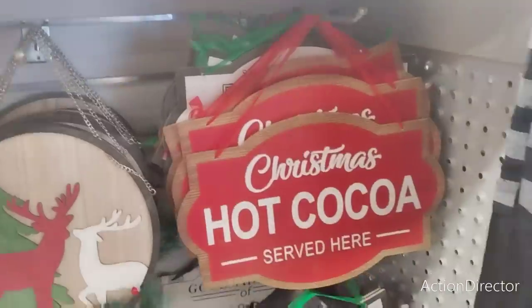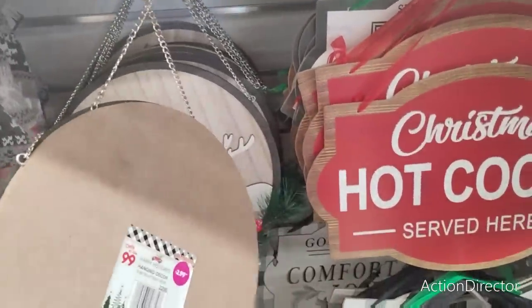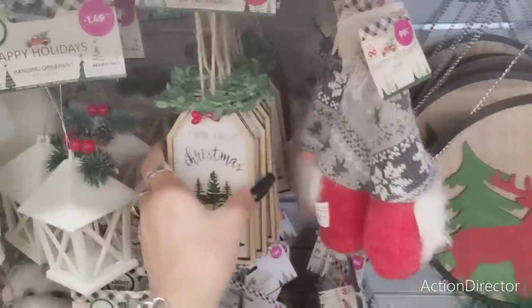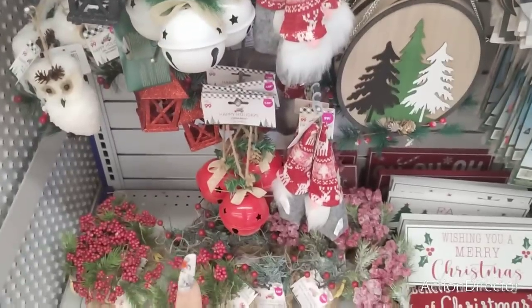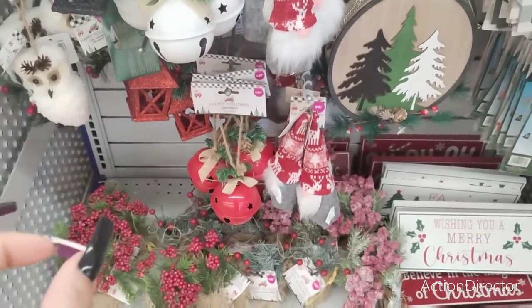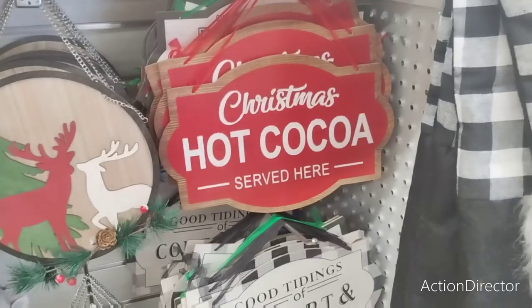All right. I do like the Christmas Hot Cocoa. I think I showed you guys that. This is nice, too. This is going to be $2.99. These cool tags, $1.29. The bells are $1.29. Those would make great door knockers if you don't want big ones. But I like having big knockers. One day. All right, the garland, 99 cents. So, yeah. All right, we're going to keep going, you guys.